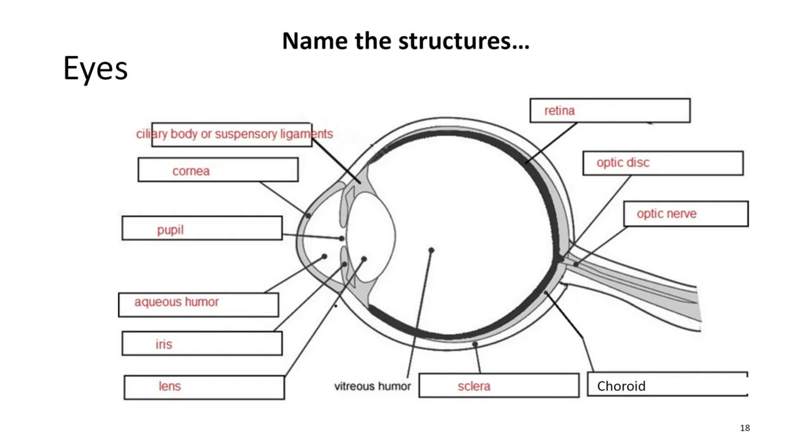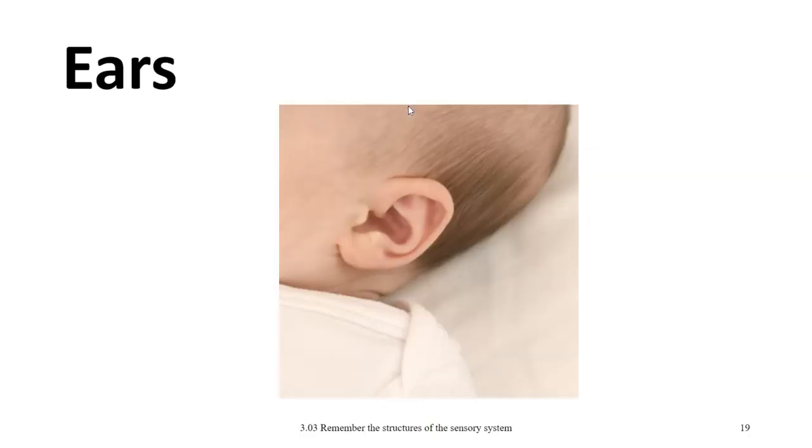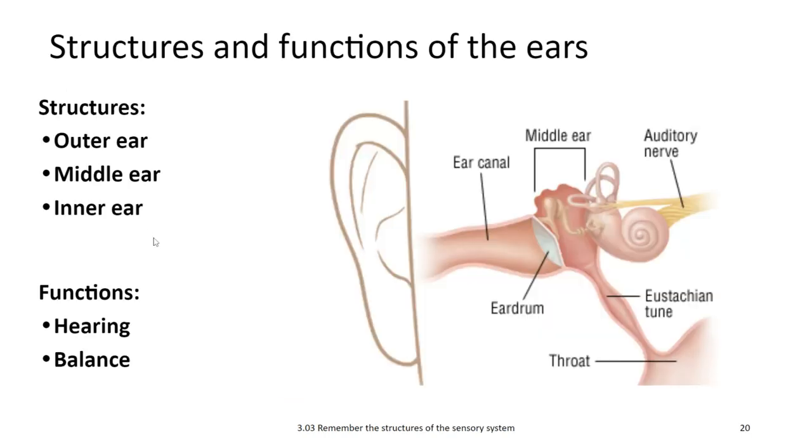If you want to pause for a little bit and fill those out and figure all that out, that's cool. But we're going to knock out names and functions for ear stuff today as well. So I'm going to keep going. Ears, oh my God, baby ears, they're so cute.